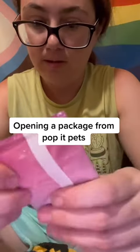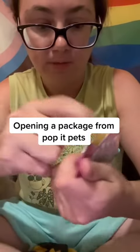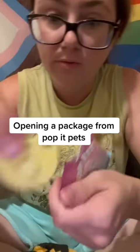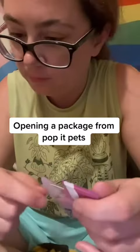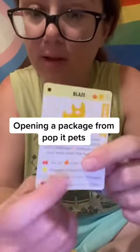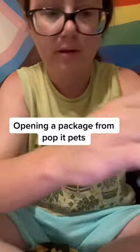Let's see. This one will do. We got, that's so cute, this little sunshine dude. Blaze, we got Blaze. Nice, we love. And Blaze color changes in the heat, which is amazing.